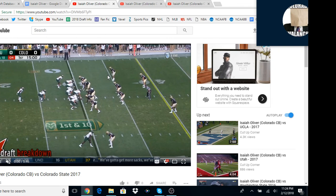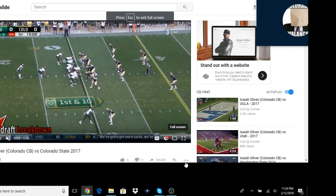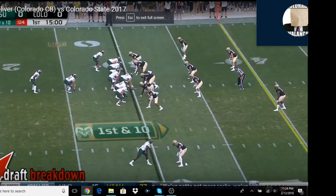Obviously you're a Colorado guy yourself. What do you expect to see from Isaiah Oliver in some of these tapes? You'll see good plays on the ball, good, solid man. He's a good, solid man corner who plays very well on the ball. He's an okay tackler. He's not a Michael Joseph, but he's serviceable there. The main thing I'm kind of iffy on is his zone right now, but we'll see.